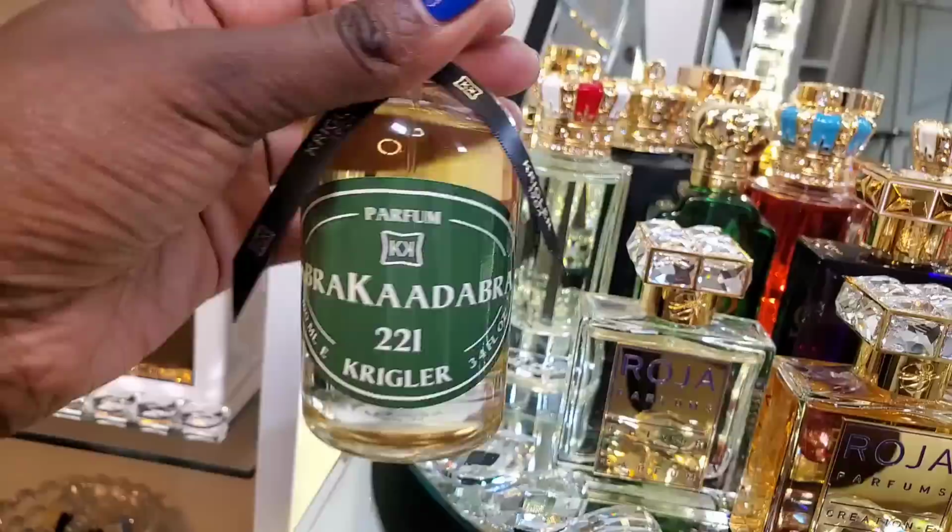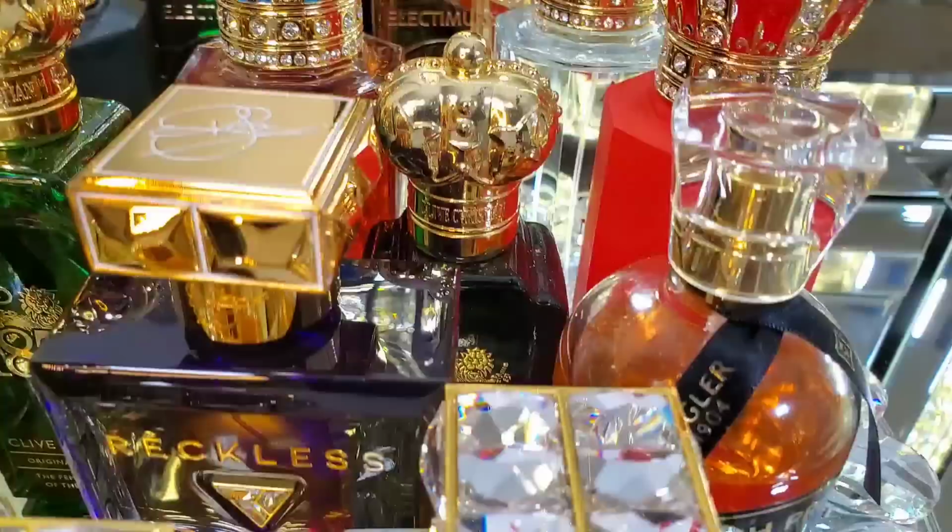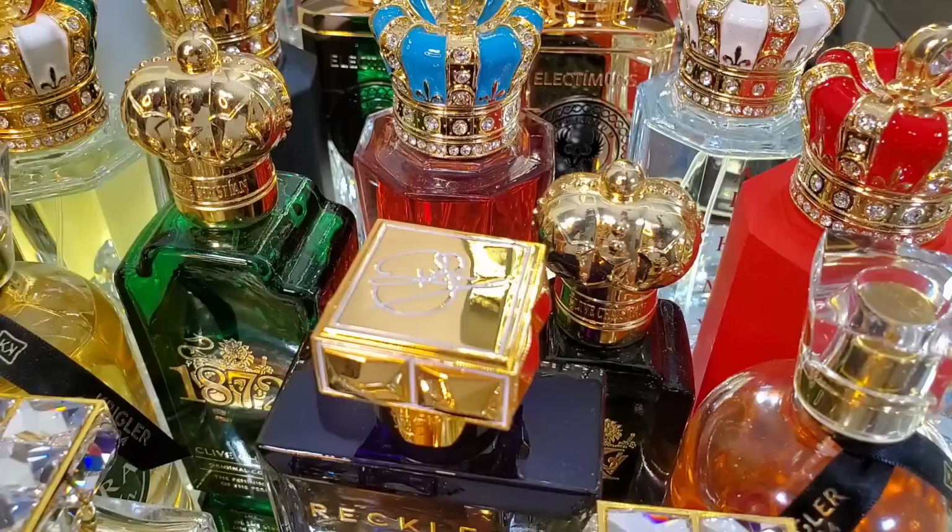Next to that, we have 1872 by Clive Christian. We have another Clive Christian down here, which is X, another beautiful fragrance that reminds me of Gucci Rush, but just a more rich, expensive smelling Gucci Rush.